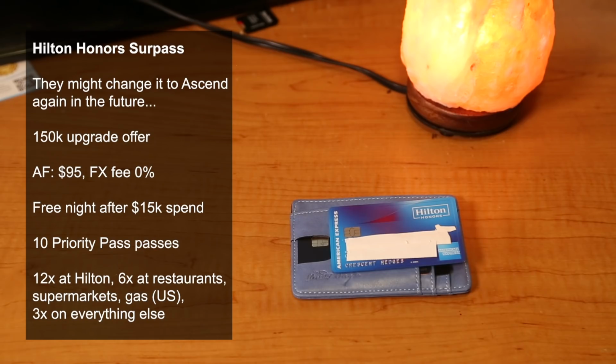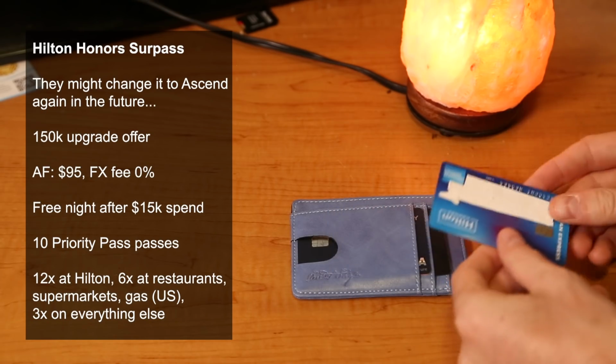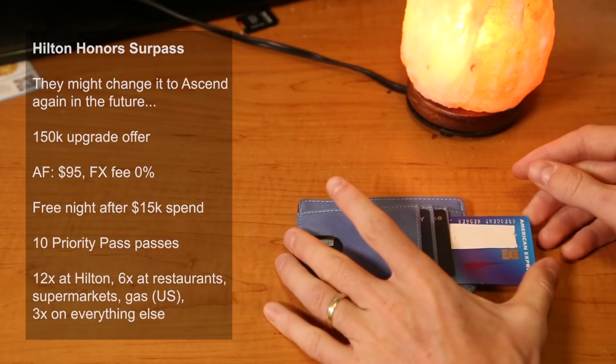Since Chase Freedom's gas category ended in the beginning of October, I switched over to using this card because it's 6x at gas stations. It also has no foreign transaction fees, so we'll be using it whenever we stay in Hiltons on our trip. We normally pay with points, but to pay bills like room service or any taxes or any other things like that, we'll be using this card. So that's the American Express Hilton Honors Surpass card, and it looks great in this wallet.